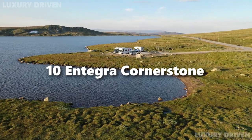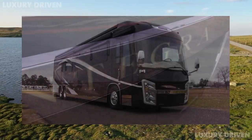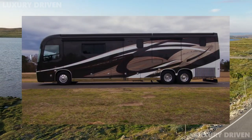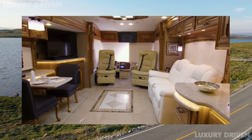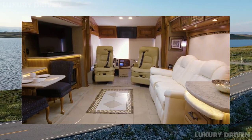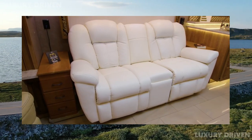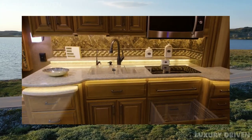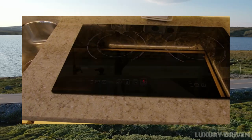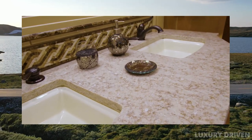Number 10. Entegra Cornerstone. The Cornerstone is one of Entegra's best-selling models, giving the utmost luxury experience and a fantastic value for money. The sumptuous interior contains high-end quartz worktops, handcrafted hardwood cabinetry, luxury porcelain tile floors, and Italian leather furniture. The big kitchen looks finer than many regular home kitchens and has an induction cooktop, a 24-inch stainless dishwasher, and a single-bowl granite sink.